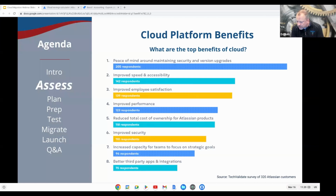Increase capacity for teams to focus on strategic goals. Not sure why people feel that way, but apparently some people feel that way. Better third-party apps and integrations, for sure, without a doubt. Like I've already said before, the catalog of third-party apps from cloud is much broader and richer. Integrations are far easier in the cloud just by virtue of being in the cloud.